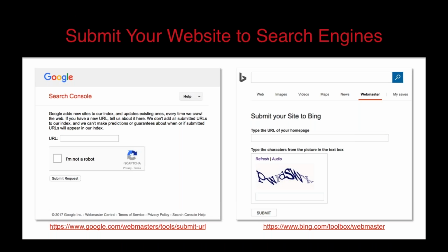Next, we'll talk about marketing your website. In order for your website to be crawlable by the search engine spiders, you should submit your website after you launch it. It's very easy to do. You just type in your domain, prove you're not a robot, and click submit. With Bing, you'll have to sign up for a webmaster account first, but it's free.